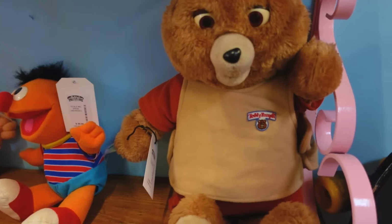Teddy Ruxpin. I had one of these, I think, as a kid. For those of you younger flight crew members, Teddy Ruxpin was like the it toy in the 80s. Everybody wanted one so badly.